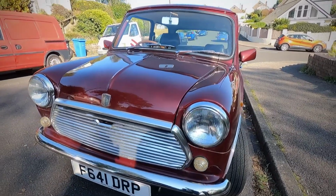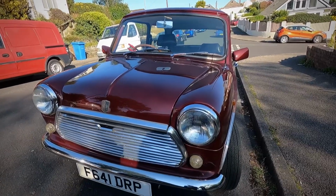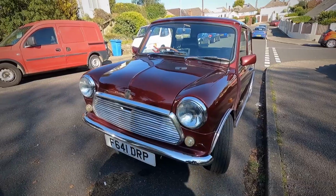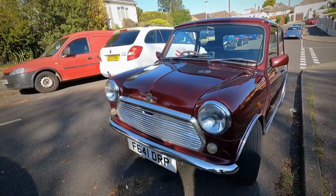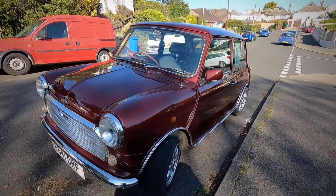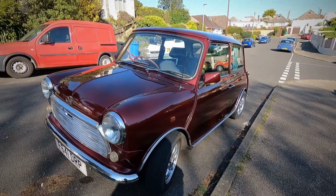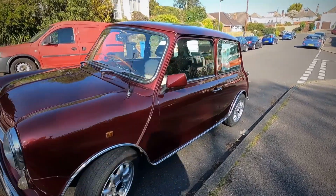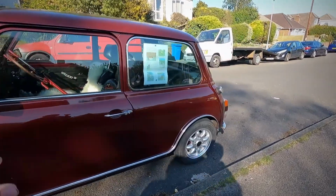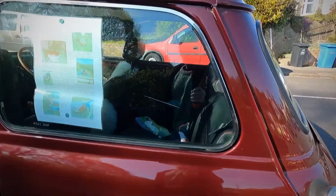Cool, isn't it, mate? It's got that classic look about it. The original Mini grill. Whoever has restored this, this is cool. Original. Check it out. Look at this shiny paint. Look, it's shiny. It's like a deep, dark red.